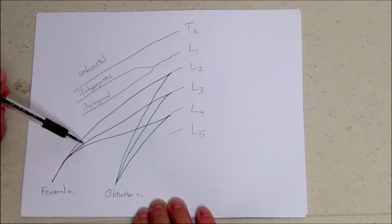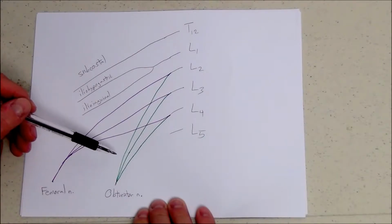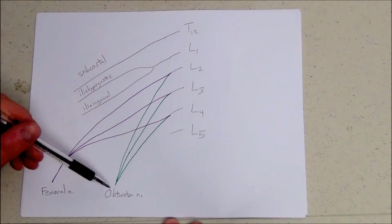In purple, we have the posterior division, and in green, we have the anterior division. Anterior because it's going towards the medial part of the thigh, which during embryonic development is facing forward, and femoral nerve going to the anterior thigh, which paradoxically is facing posteriorly during development. Think about somebody clutching a big beach ball with their arms and their legs, and you can see why the quadriceps muscles would be positioned posteriorly early on during development. So L2, 3, and 4 make both the major nerves, femoral and obturator.